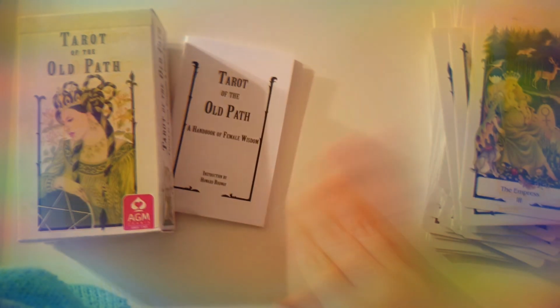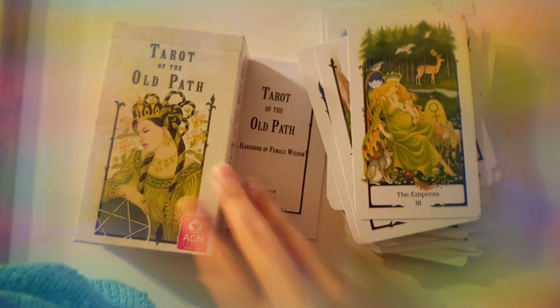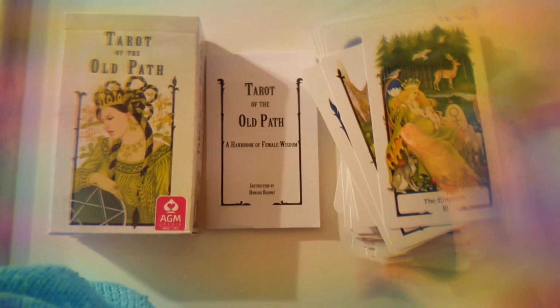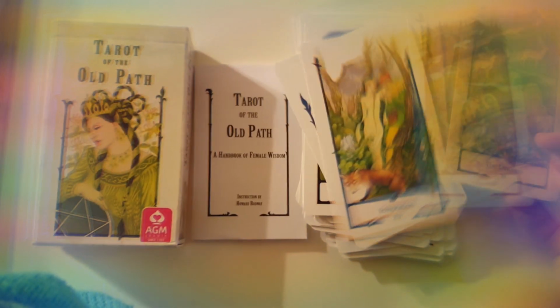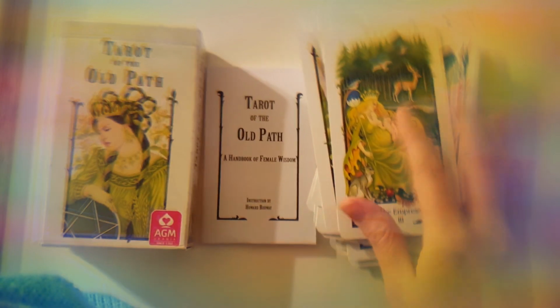So I hope you enjoyed this review. This is one of my favorite decks of all time. It just feels good to look at. It just feels nice. I love the images. Something about it just calls to me. It's very accessible, almost comforting to look at these images. I'm not sure why, but I really like it.